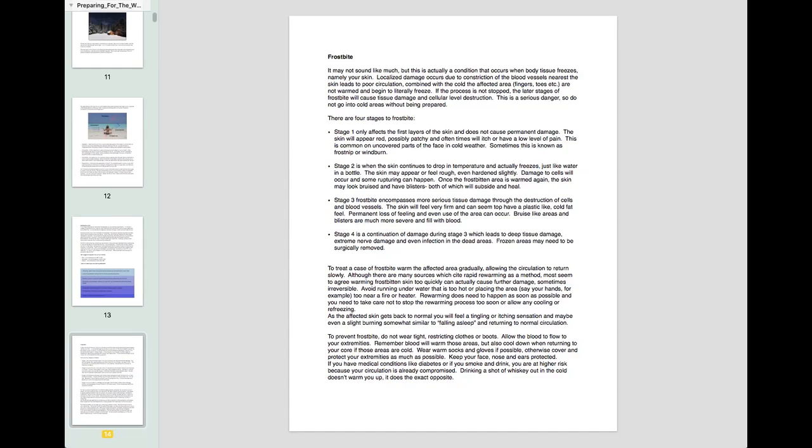So to treat a case of frostbite, it talks about here warming the affected area gradually and allowing circulation to return slowly. There are different schools of thought on this, and a few sources that cite rapid warming. But the fact is most experts really do agree warming frostbitten skin too quickly can cause further damage and some irreversible damage at that. So avoid running water that's too warm, for example, or placing the area, say your hands, too near a fire or a heater. Rewarming does need to happen as soon as possible, but it probably shouldn't happen too fast.